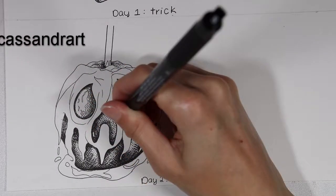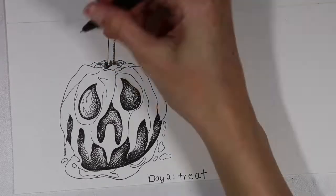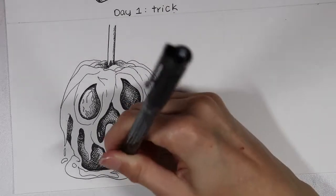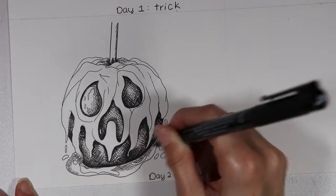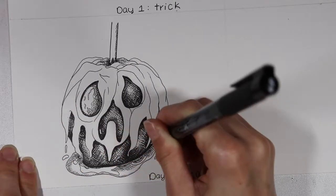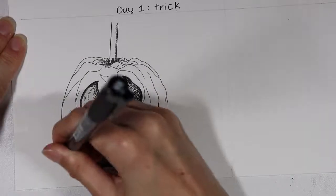So even though I'm doing this mostly for practice, I still do want to finish the challenge. I'm not sure if I will, because it is my first year doing it, and I've heard a lot of people don't end up doing every single day by the end of the month. But since I did choose to do smaller drawings, I don't think it's going to be too much of a hassle for me to finish it. I don't know, let's hope that all goes well.